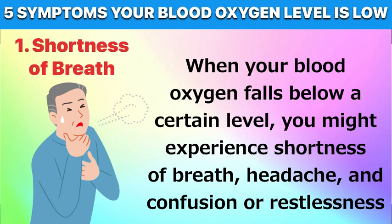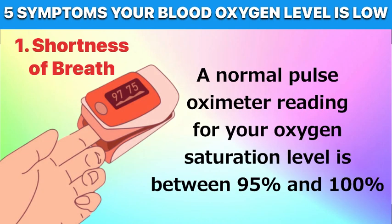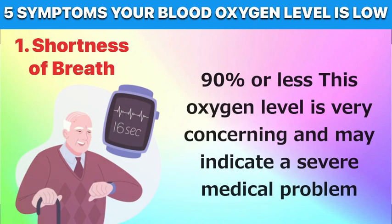1. Shortness of breath. When your blood oxygen falls below a certain level, you might experience shortness of breath, headache, and confusion or restlessness. A normal pulse oximeter reading for your oxygen saturation level is between 95% and 100%. 90% or less, this oxygen level is very concerning and may indicate a severe medical problem.